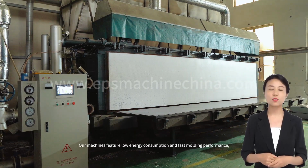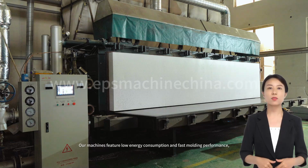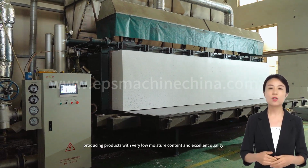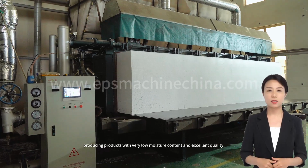Our machines feature low energy consumption and fast molding performance, producing products with very low moisture content and excellent quality.